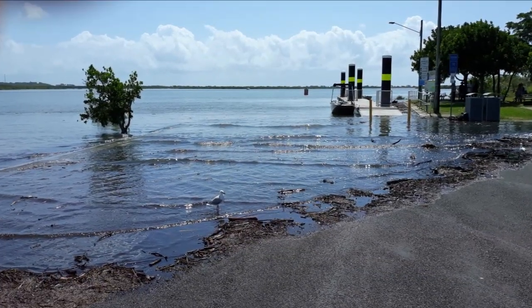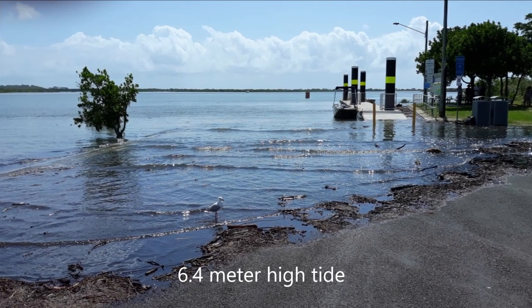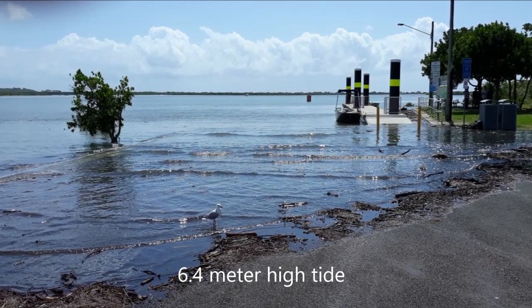And with a 6.4 metre tide, I ended up having to drag my boat up into the car park so I could get it onto the trailer.